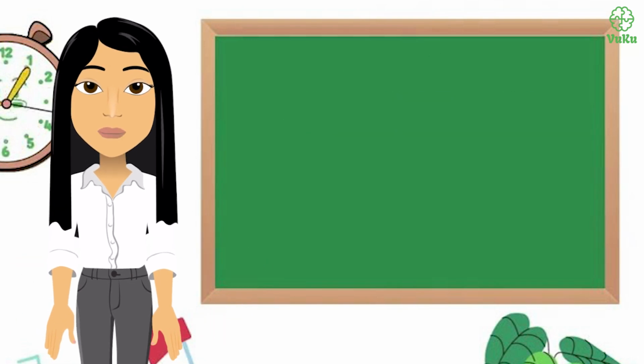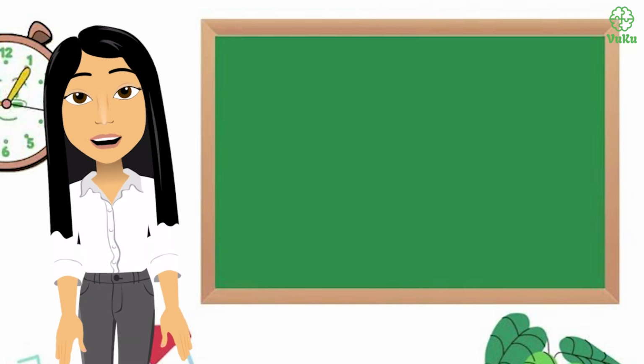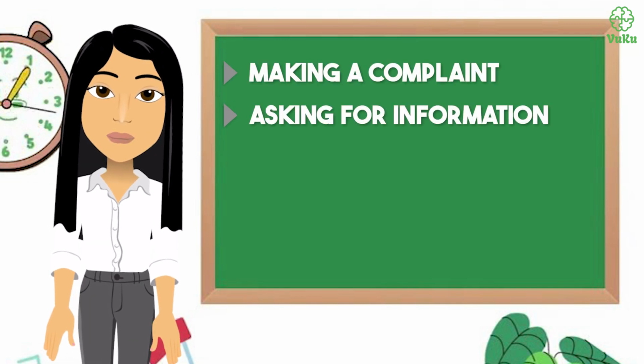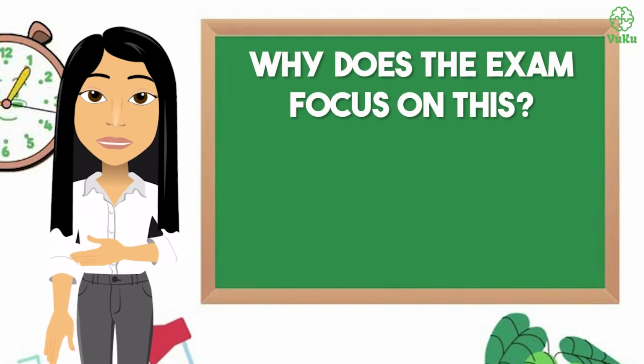Formal letters need to sound professional because they're usually written to someone you don't know personally or someone in authority. This could be for things like making a complaint, asking for information, or applying for a job. So, why does the exam focus on this?